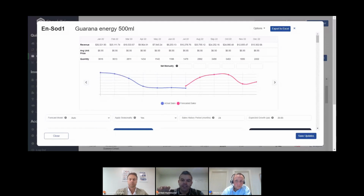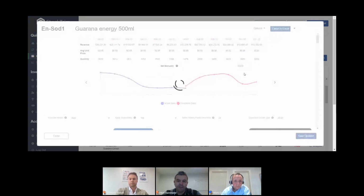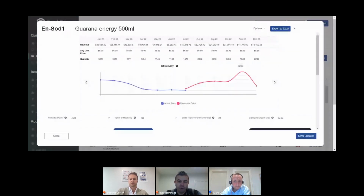If you expect, for example, that you're going to sell a lot more in the Northern Hemisphere sales period from Black Friday through Christmas, New Year, you come in and put your own manual adjustments in here. If, for example, we now expect to sell 6,000 units of this can in November because we've got a draft order in from a supplier, or we're releasing a new product and we expect higher sales during that period. So we automatically forecast, but you can come in and update the forecast at any time.